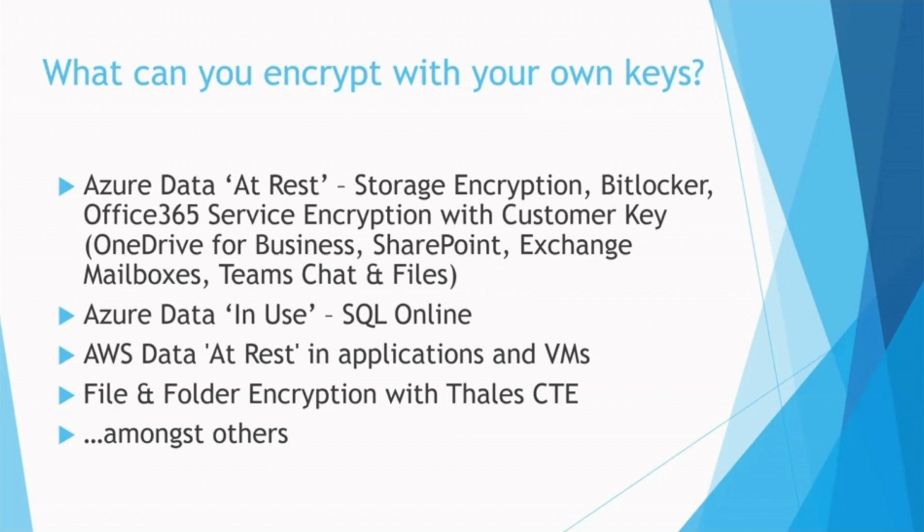And we're looking at additional protections as well, of course, things like Azure Information Protection and DLP that go hand in hand with that. Data in use, SQL Online, and there are a few others within Office 365 that you can protect in use as well. So that actually protects the data in the database while it's being used. And other data at rest applications in AWS and virtual machines, for example.